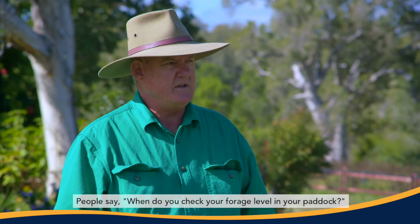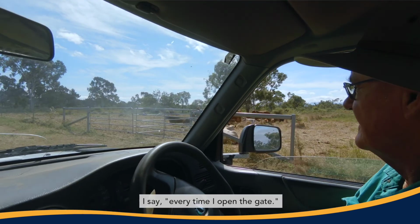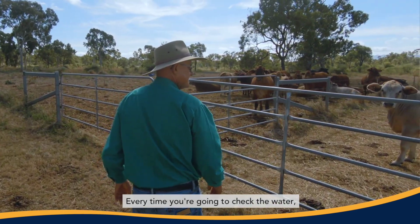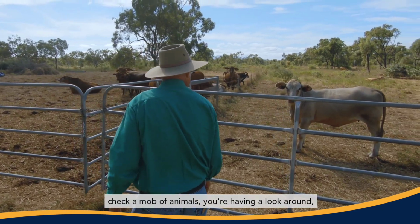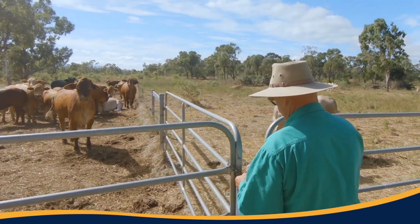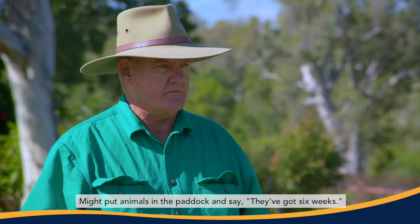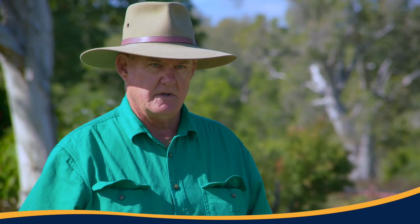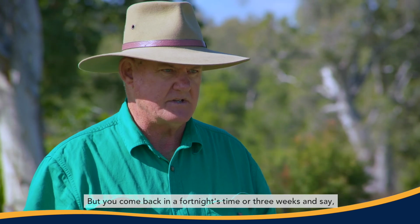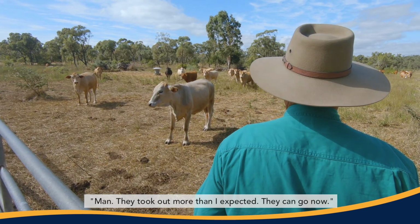People say, when do you check your forage level in your paddock? I say, every time I open the gate. Every time you're going to check the bore, check a mob of animals, you're having a look around, they've got another week here, they've got another 2 weeks, 3 weeks. That's going on all the time. I might put animals in the paddock and say, they've got 6 weeks. But you come back in a fortnight's time or 3 weeks and say, man, they took out more than I expected. They can go now.